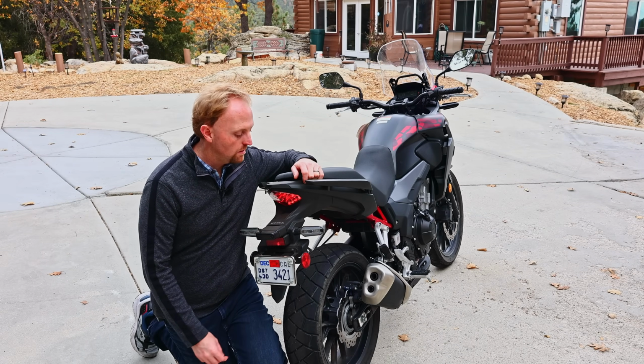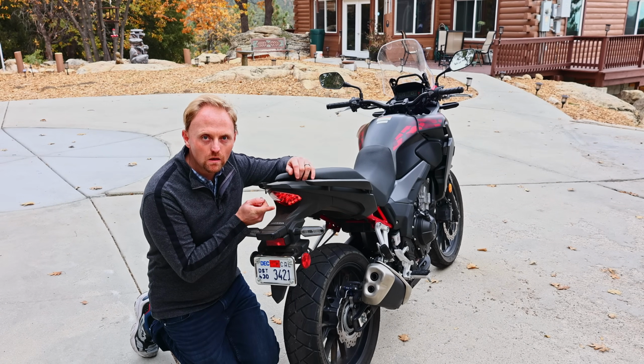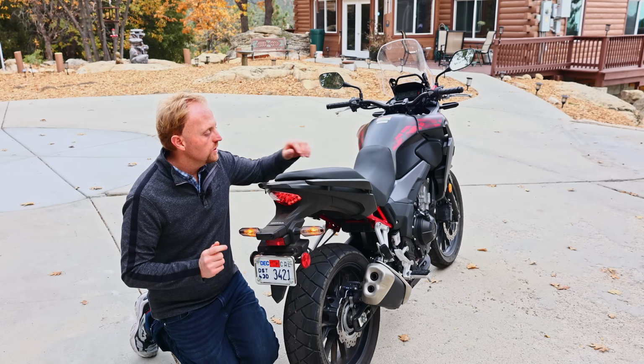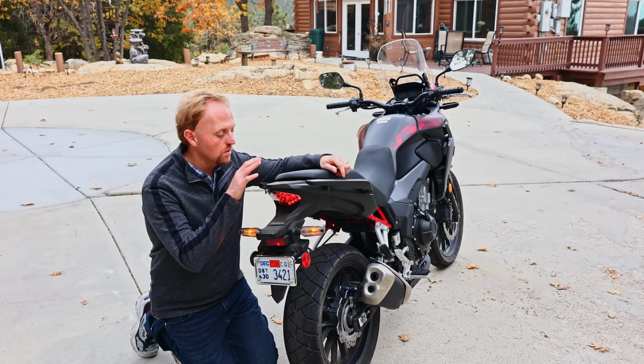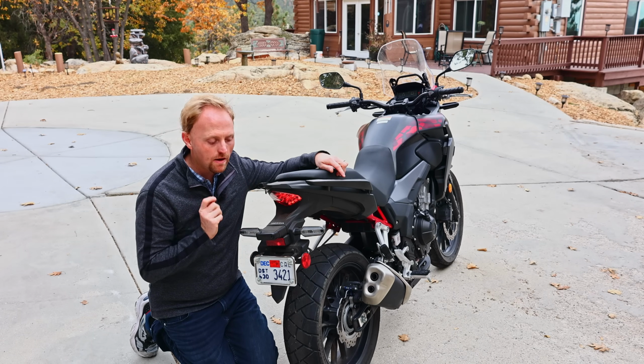Let's move around towards the back of the bike so you can see the LED turn signals. You've also got an LED brake taillight, which I think is nice. You've got the license plate holder here. You've got grab panels, which is a great thing, although there's no rear cargo rack, but I'm sure that's something you can find pretty easily in the aftermarket.